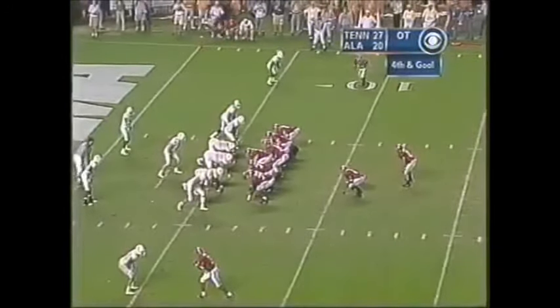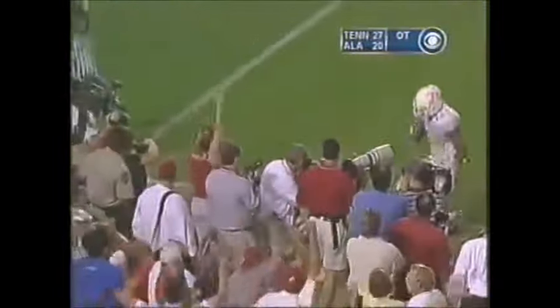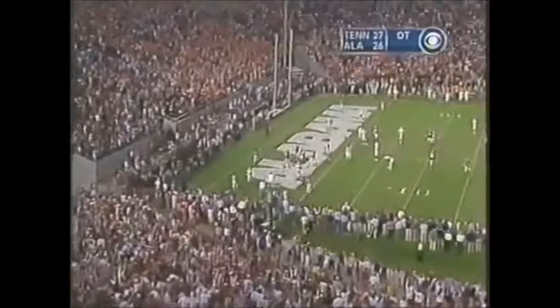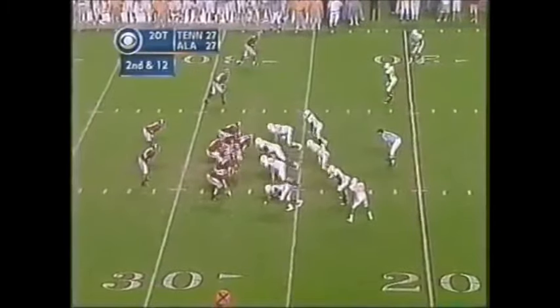Williams and Castile in the backfield. On 4th down, blitz coming. Croyle got Fulgham. Got a touchdown. What a pretty throw. They tried it on 2nd down. And Brody threw it too far. Don't know that I want to see him again.